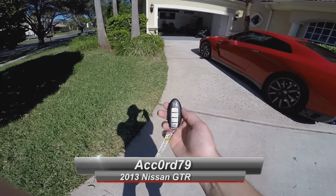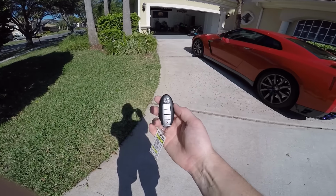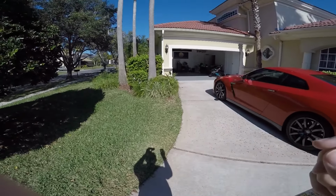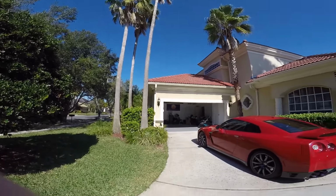What's going on, guys? Look what's in my hand. Oh my God, it's a GTR key. Yes, I have a GTR now. Well, let me go ahead and back this up though and look at the palm trees. It is very, very windy today here, guys.